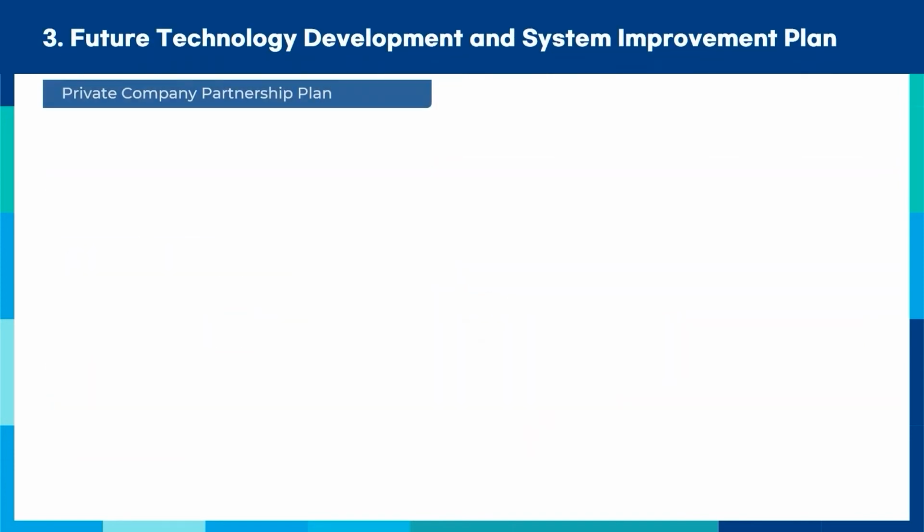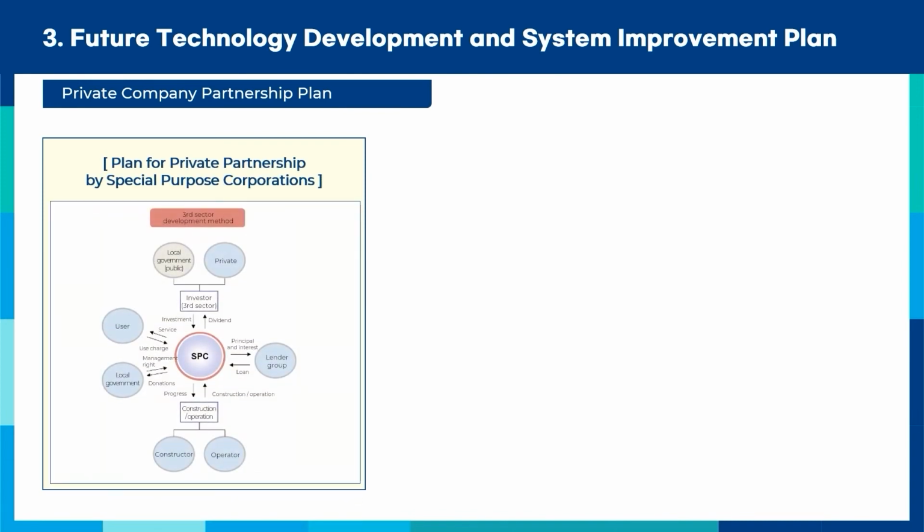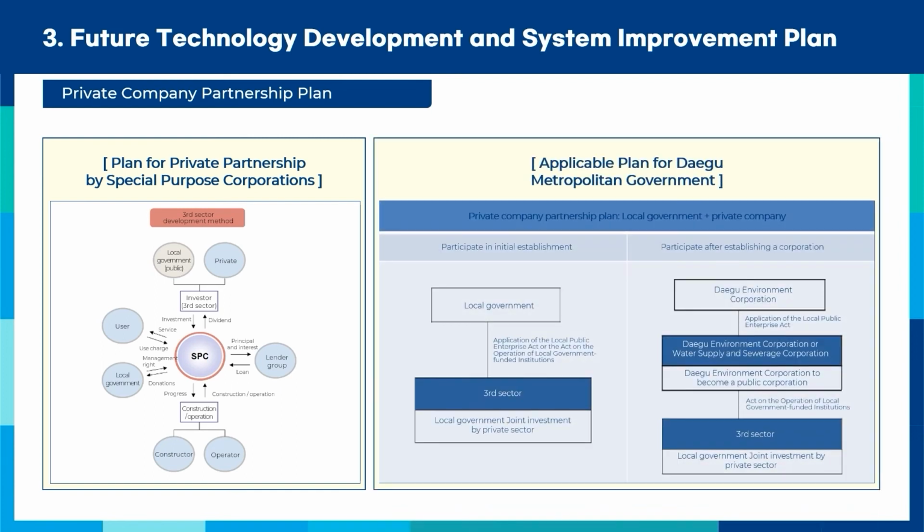To solve difficulties with carrying out work due to insufficient national funding, and to ensure the efficiency of projects utilizing the expertise of civilian companies, we need to increase the activity of future civilian investment projects. Considering that water supply is a public work, private and public partnerships are being actively pursued.